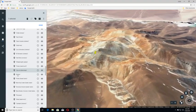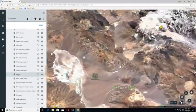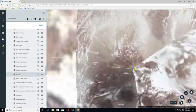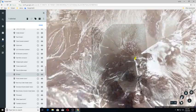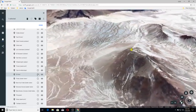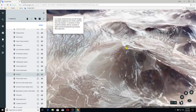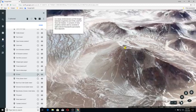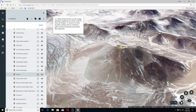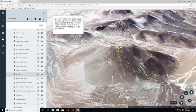Our next one is El Solo. El Solo is a large stratovolcano on the border between Argentina and Chile, west of Ojos del Salado. It consists of 9 eruptive centers and is covered in light-colored rhyodacite pyroclastic flow deposits.